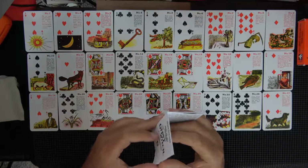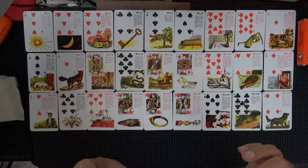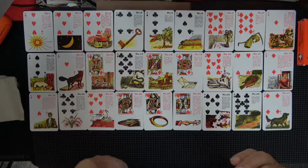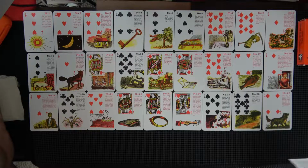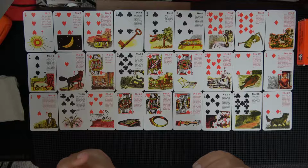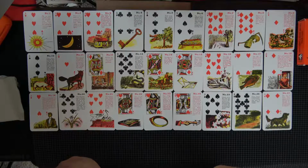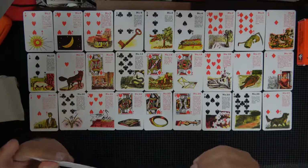It comes with this little fold open book with a big introduction, which, you know, maybe there's some history to Lenormand that I'm not aware of that makes the typical, it's 36 cards. And this has 52 plus 3 jokers. I guess there's a game part of this as well. Although, according to these instructions, those jokers get involved in both types of readings. They show you a short reading and a long reading.